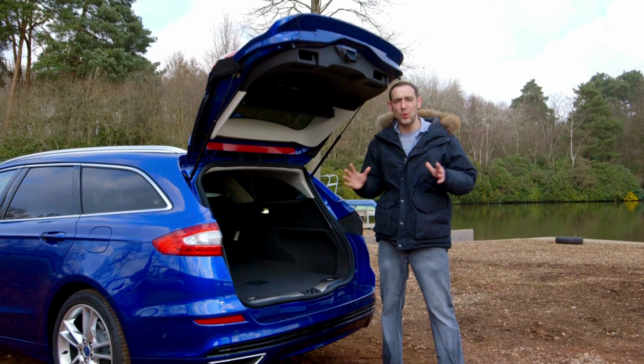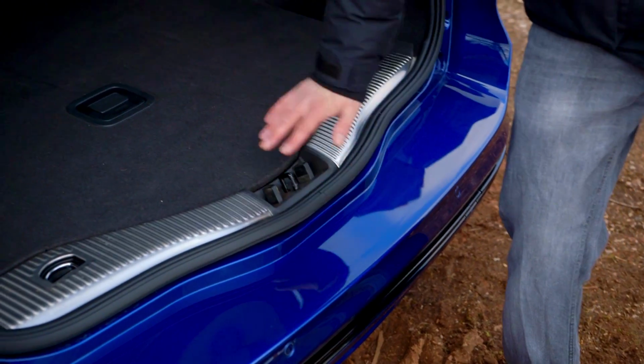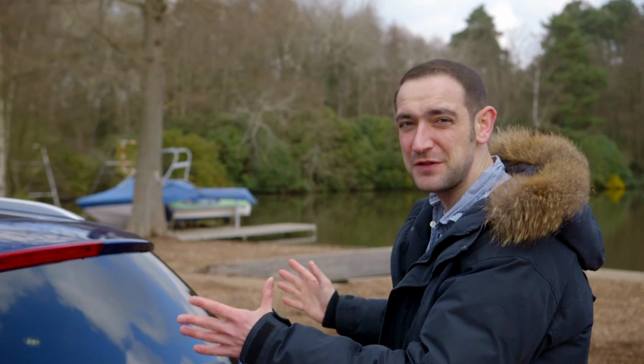However, it's not quite perfect. You'll have to muscle heavy items over this protruding bit of rear bumper so you don't scratch it. And with a small rear window and thick pillars, your over-the-shoulder visibility isn't all that great.